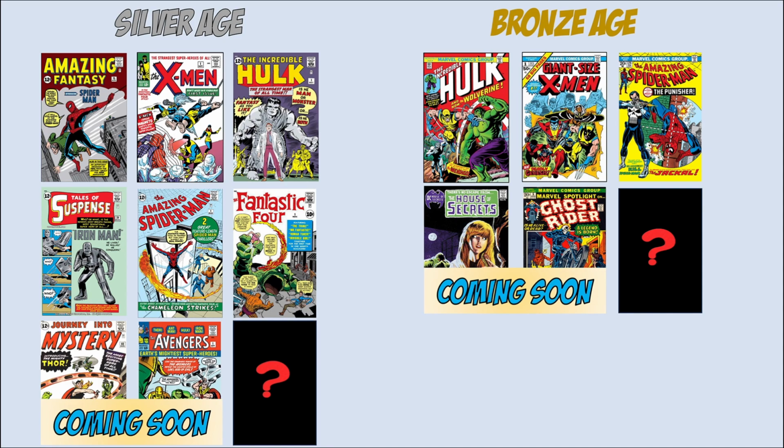And then Bronze Age, right? We have the big 3 that I've been doing updates on every month or at least every other month. But I really want to do one on House of Secrets 92. That'll be my first DC book. And then you've got to add in Marvel Spotlight 5. That is the other big Bronze Age Marvel key. First appearance of Johnny Blaze as Ghost Rider. And then maybe some other DC stuff or other books.